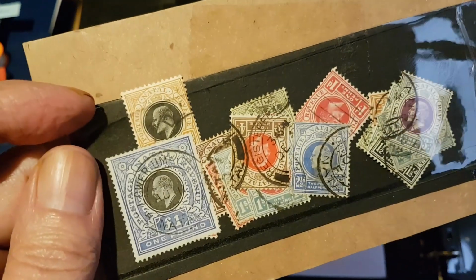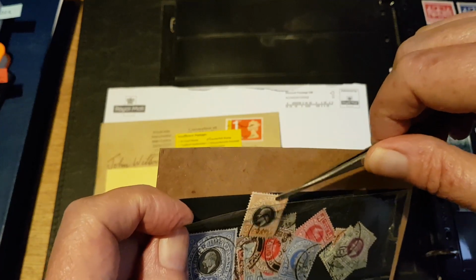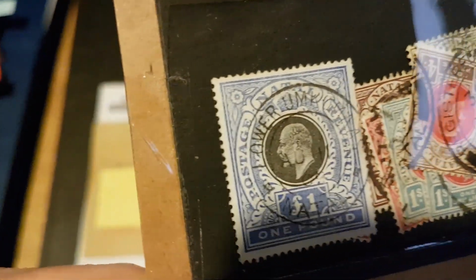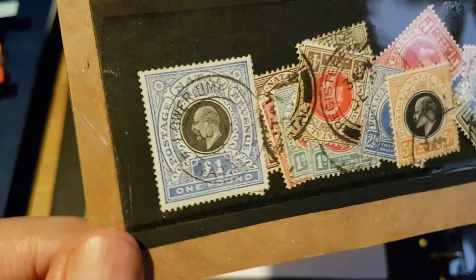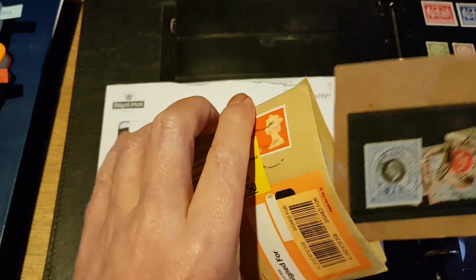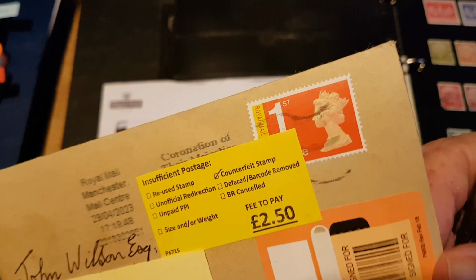So I think I paid just over £20 for this stock card, and it's given me some nice duplicates. I can never have enough of these Edward VII bicolour stamps. As you know, I go on about these quite a lot whenever I come across them. So yeah, really pleased to get hold of that. That's another one for my South Africa collection. Really glad to get that. And an interesting little tale to tell as well with the dodgy dealings.